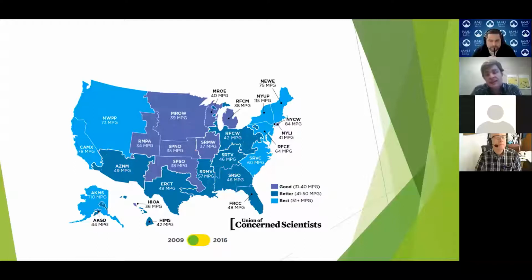So this map is from 2009, and even in 2009, we were looking at, in our region, getting an equivalent from an environmental standpoint of just under 40 miles per gallon. And so there were a lot of good articles at that time talking about, hey, maybe driving a Prius is better than driving an electric car, because a Prius gets 50 miles per gallon. But again, this is using eGrid data from 2009.